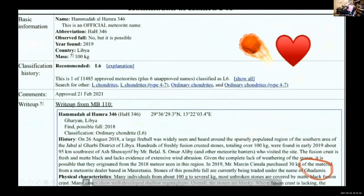There it is. I'm going to pause it for a second. I'm a little bit crestfallen, if I could use that term, because I have a really nice piece of Gadames, and I'm going to still call it Gadames. As you can see, he has circled here that it's being traded under that name, so that's AKA.